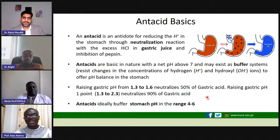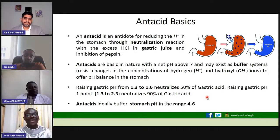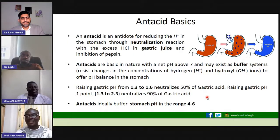The pH is a logarithm number. What it means is that if you have a pH of 1 and it is increased, or for that matter reduced, from 1 to 2, you have actually caused 10 times dilution of the substance. If you would move from pH of 1 to 3, it becomes 100 times dilution. So if you have a gastric acidity of 1.3 and you are moving it to 2.3, in effect, you are diluting the gastric content by 10 times. So if you have any antacid that has capacity to change the pH from the acidic range towards the basic range, then the higher concentration of the gastric acid is going to be reduced.